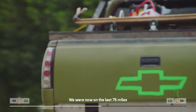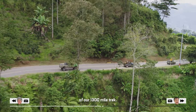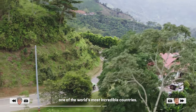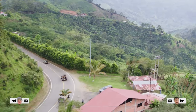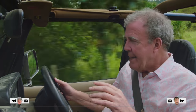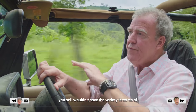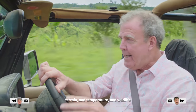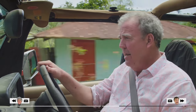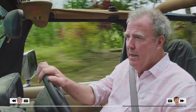We were now on the last 75 miles of our 1,300-mile trek through what had turned out to be one of the world's most incredible countries. If you were to combine Canada and Russia and Australia, you still wouldn't have the variety in terms of terrain and temperature and wildlife that we've seen on this absolutely epic journey.